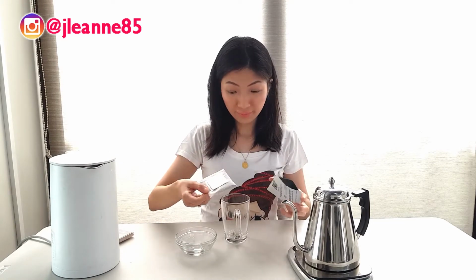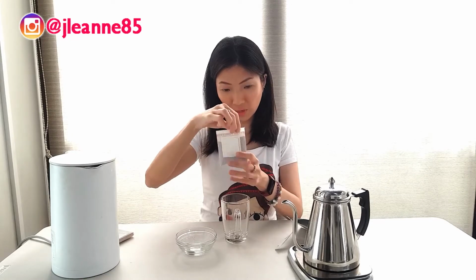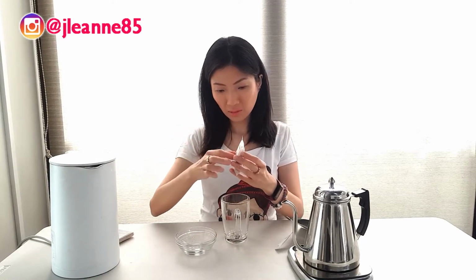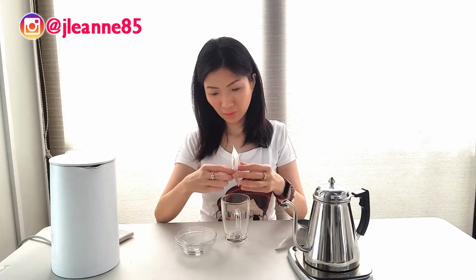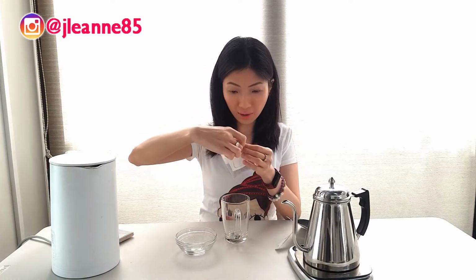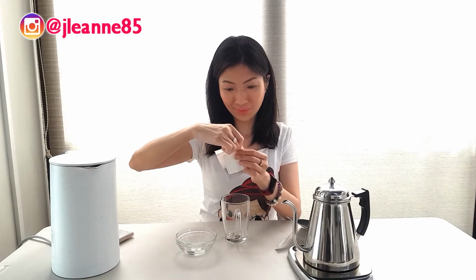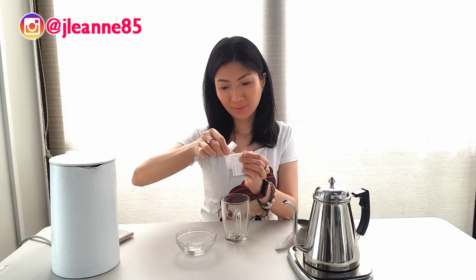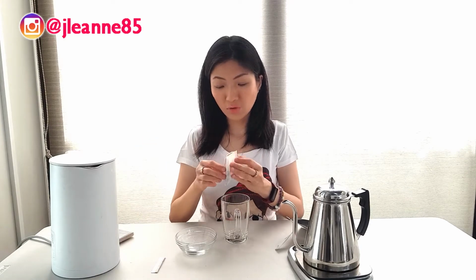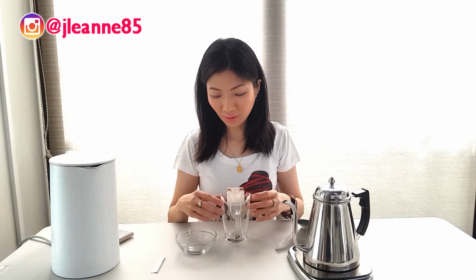Okay. Bango nga niya. It's Arabica coffee. So it looks like this. You will bring out the flaps later on. So just tear out the sachet like so. Ta-da! So if you're in a hurry, no time to grind na and everything, you can just do this. Very convenient.